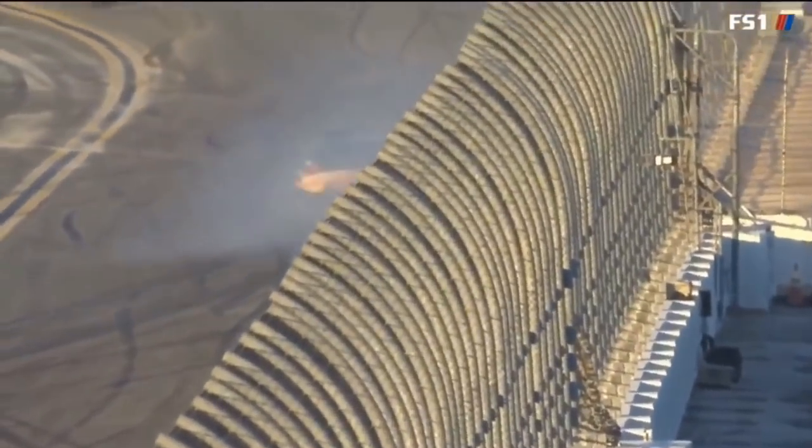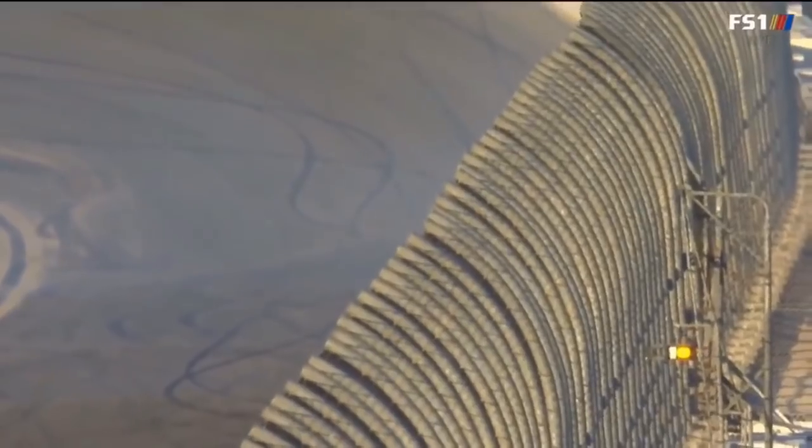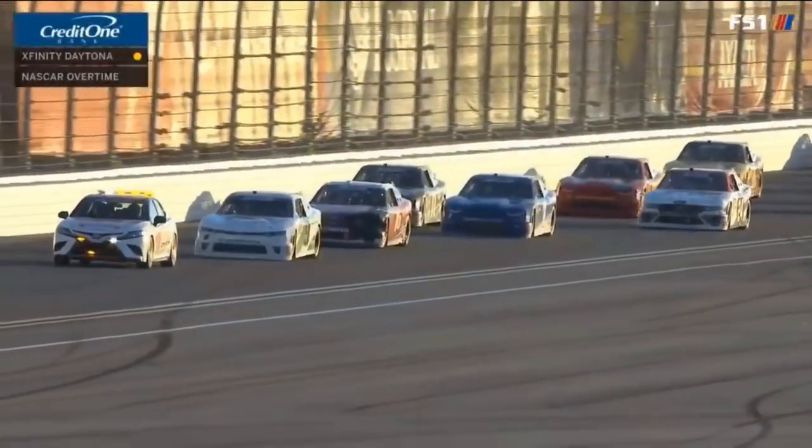You can see all the oil on the racetrack where the radiator let go. And the whole field would have had to drive back through this on the next lap. So this wouldn't have been fair. No way you can let that go. Nope. You've broken the record. 12 cautions here today.